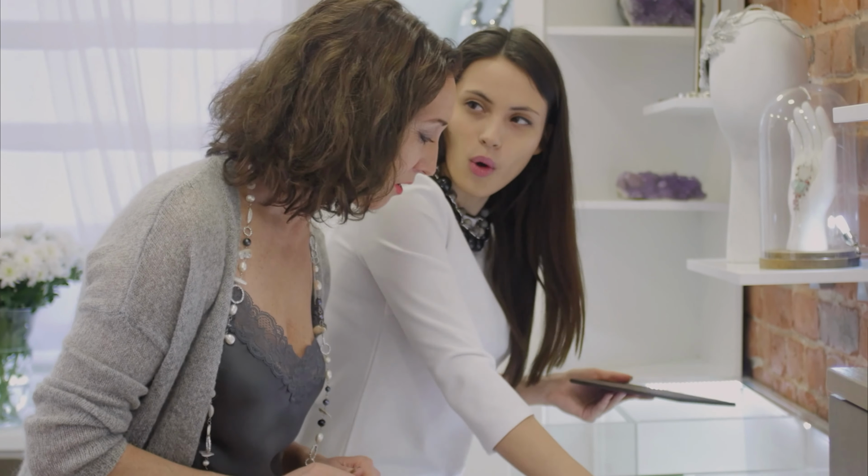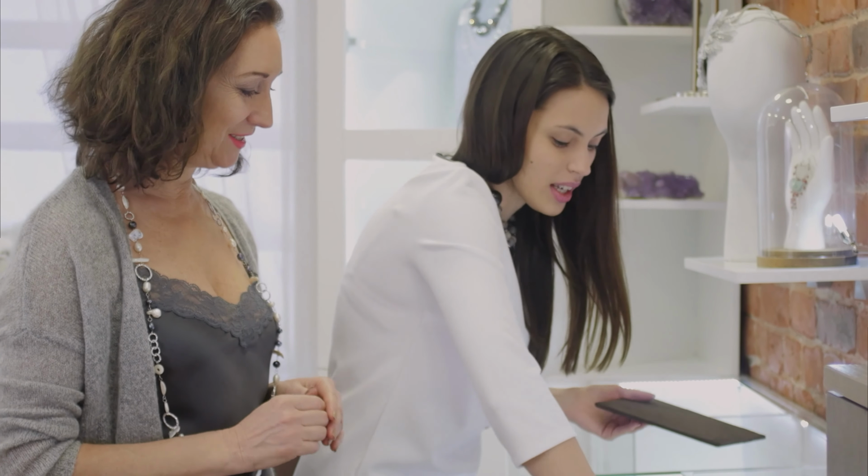Now you might be thinking, okay, but I'm not a designer. I don't know how to make jewelry. That's the beautiful part. You don't have to be. There are tools and platforms that let you design or customize jewelry super easily, or even partner with suppliers who handle the production and shipping for you.